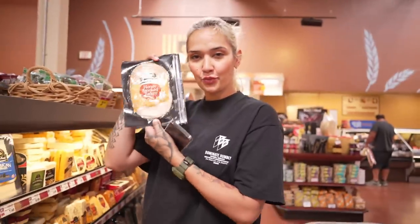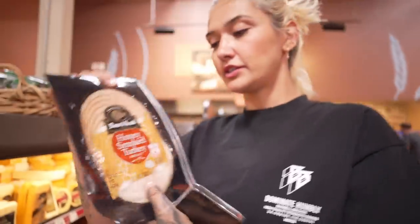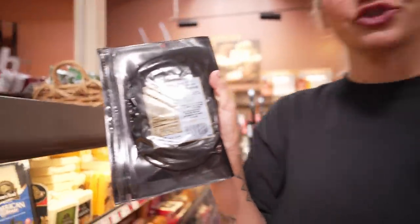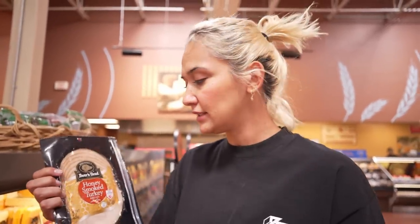I pair it with some smoked turkey. Okay, so I normally like to get it from the deli because it just tastes a lot fresher. But the only thing is I can't really put it into MyFitnessPal, which is what I'm gonna use to track my macros. So I need something that has a barcode so that I can properly track everything since it's measured. So I do opt for Boar's Head Honey Smoked Turkey because it does have like a smoky flavor. It is slightly sweet, so it gives it more flavor because turkey can be really bland.